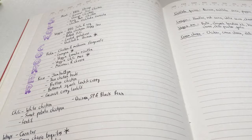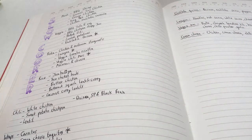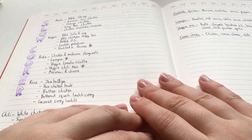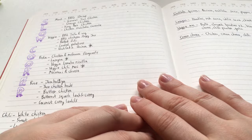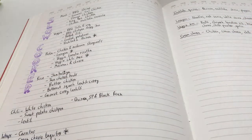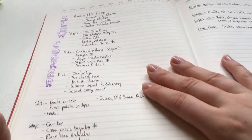I'm just going to show you some recipe pages really quick. So, I cook a lot, and I cook quite a lot of low effort or low time consuming cheap meals. This helps me keep track of what I cook. So these are all the recipes I have saved on my computer.